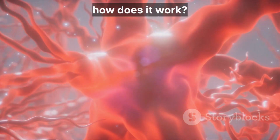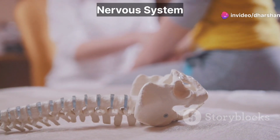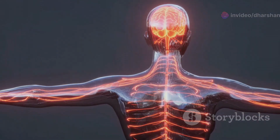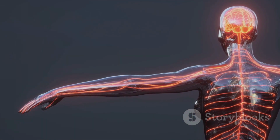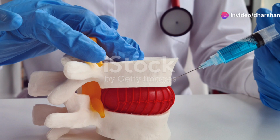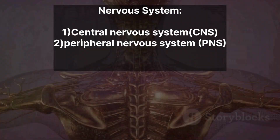How does it work? It all comes down to an amazing network inside you called the nervous system. The nervous system is your body's control center. It receives information from the world around you through your senses. It then uses this information to send messages to your muscles, telling them how to react. This system is always working, even when you're asleep. This incredible network is divided into two main parts: the central nervous system and the peripheral nervous system.